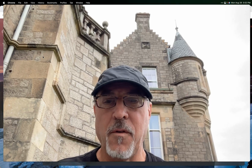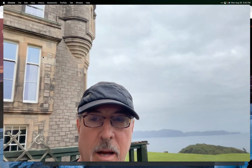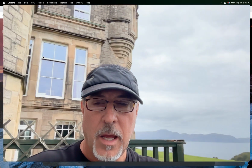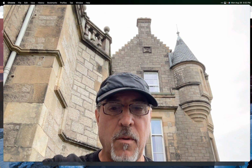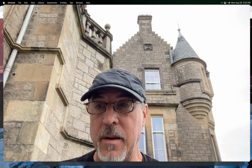I'm trading from the Scottish Highlands. I'm on a motorcycle trip here and staying at this awesome looking castle overlooking the Atlantic Ocean, and really cool. We rode in here today late afternoon after a motorcycle ride, ferry ride, etc. And because of the time difference, it's pretty awesome. I can now come in and do a little.